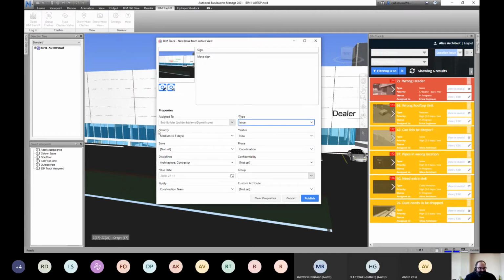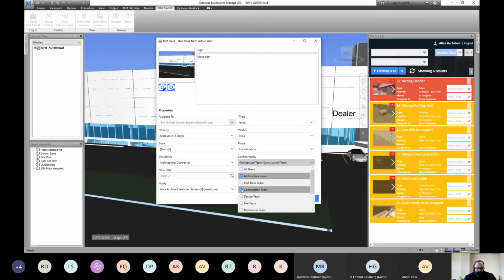And you may have noticed with a keen eye that a few of these have stars or asterisks beside them. Those are things that are mandatory, information that I must fill out when I'm creating an issue. Again, you can set those up as need be when you're putting together your project. What's the status? Phase. Confidentiality is a good one. You're able to choose who can see this issue, whether it's a matter of privacy or more commonly, a matter of just not filling the structural engineer's inbox with issues that have nothing to do with structure. So in this case, I'm going to say, I just want the architectural team and the construction team to be aware of this, and then I can publish it.